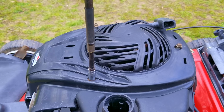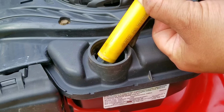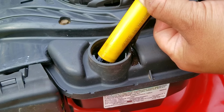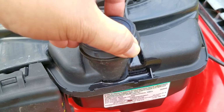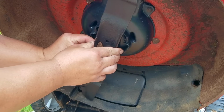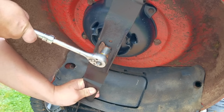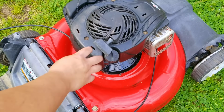So we're in the home stretch right now, and all we need to do is to replace the recoil assembly, put some fuel into the tank and check for leaks, and oh, I almost forgot, we need to install the blade. Now you can start a mower without a blade. I know that because I've done it before. But when pulling on the rope, you're going to notice that something is really wrong. Without the blade to act as a counterweight, the engine is going to rotate a lot differently, and that's what you're going to notice the most.